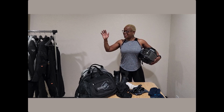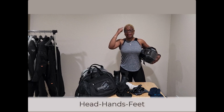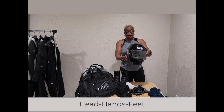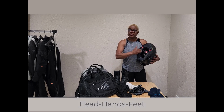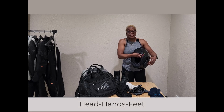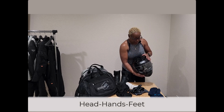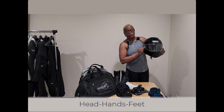So, you have seen the gear in terms of clothing. Now, I'm going to show you the protection for my head, my hands, and of course, my feet. This is a Shoei GT Air 2 helmet. It's padded inside and it's lower in terms of the noise that you hear from outside. It also has a quick disconnect, which is so cool. You simply slide in, lift out. It has your air vents at the top. And right here, you have your shield.